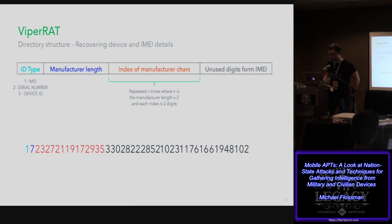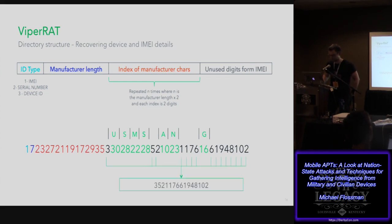The first 2 digits are 23, so we can jump through this string to the content at 23, which is this 28. This isn't in the slides, but for whatever reason, the actors behind this, to reverse it, you need to add hex 37. So the character representation of 28 plus hex 37 gives us S. Then we repeat this process through 27, 21, 19, and eventually, if we follow that out, we get Samsung. The remainder of the content is the IMEI of this particular device.